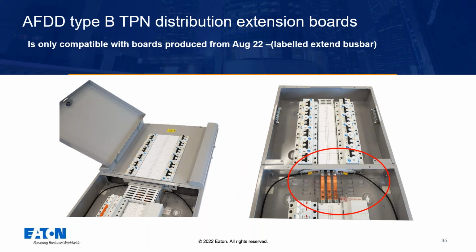It's important to note that these changes have been made to the busbar on all of our Type B boards to enable the connection to these new extension boards. This implementation happened this year, and we started supplying back in August 2022 all of our Type B boards with the new adaptation to their busbar arrangement. They have all been labelled to say there's an extended busbar to them to easily identify them.